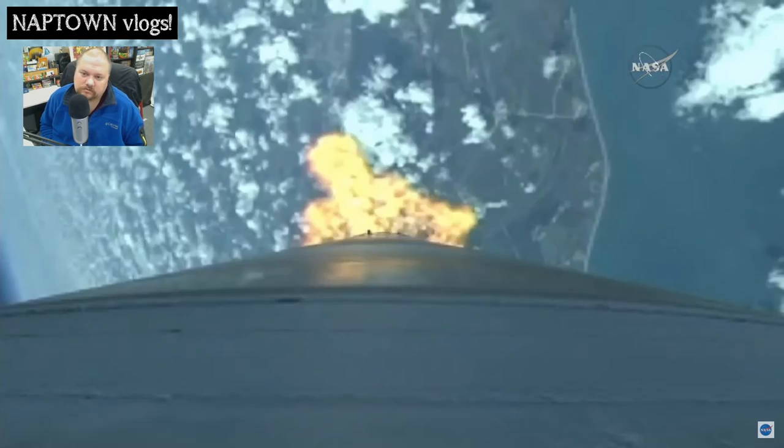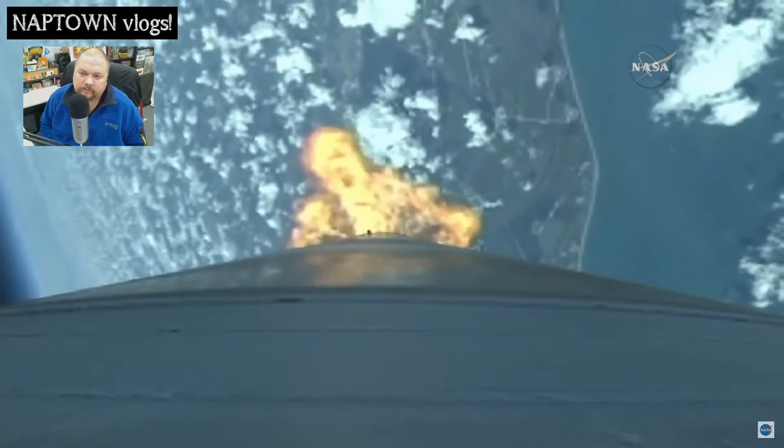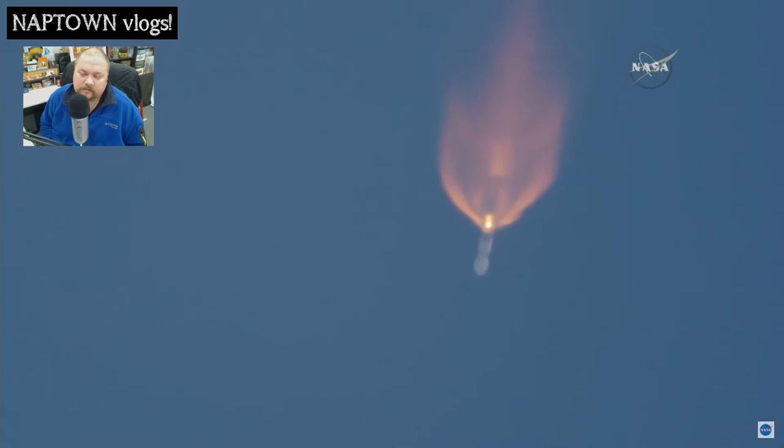Booster engine performance continues to look very good at this point. View control is near nominal. Body rates look good.